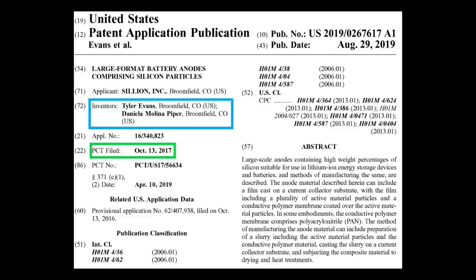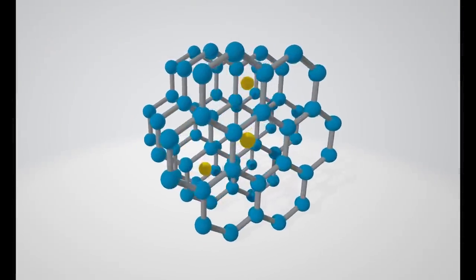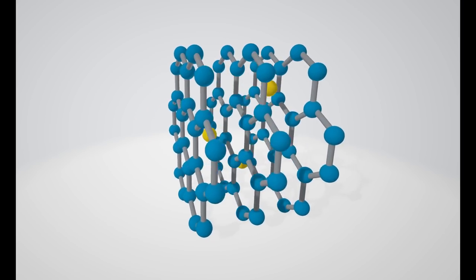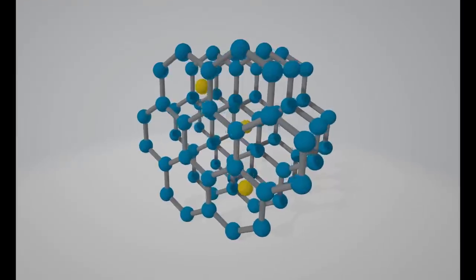The inventors begin by laying out basic facts about silicon and anodes. For example, it has 10 times the capacity of standard graphite anode material. However, that energy density comes at a cost. When a conventional graphite anode is charged up in a lithium-ion battery, empty spaces in the graphite structure are filled by the lithium ions. This means graphite only expands by 10 to 13% during cycling.